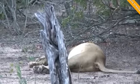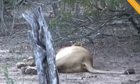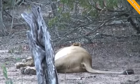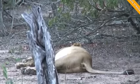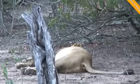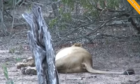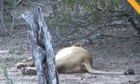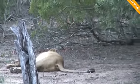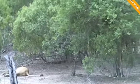there's a very famous story called the White Lions of the Timbavati, and it's a true story about a pride of lions that are leucistic. Now what that means is that they're not albino, but they certainly are much paler than your average lion. They are almost white, sort of a cream color rather than white, and there were lots of them found up in the Timbavati, which is about 50 kilometers from where we're sitting now. There is a pride there, I know, still with a white lion in it. In fact, a few white lions.